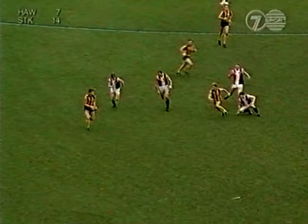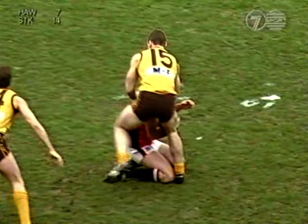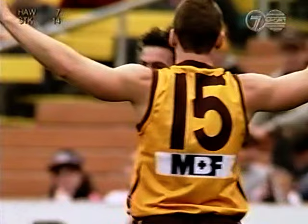Scott the hand pass. Crawford. Back it comes to Woods. Short of half forward. Excellent mark. Dragged down by Justin Pickett. Well, he played a great game against the Adelaide Crows last Saturday night as well. Been in very good form.